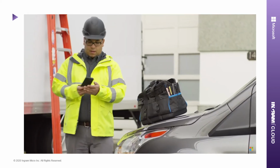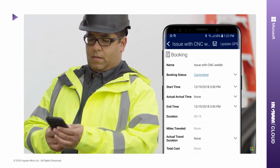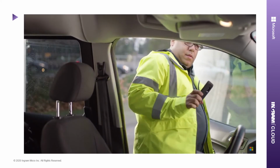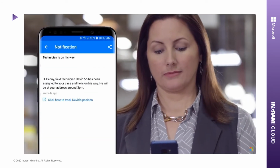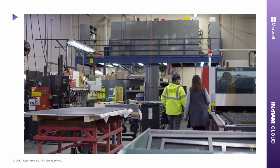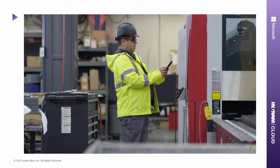The assigned field technician receives a push notification with the new booking and reviews the details of the work order. The customer receives an alert that the technician is en route. After arriving on site for the service, the field technician can get step-by-step instructions in Dynamics 365 to ensure the fix is performed with maximum quality.